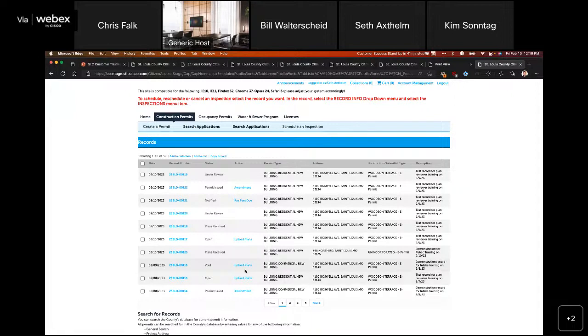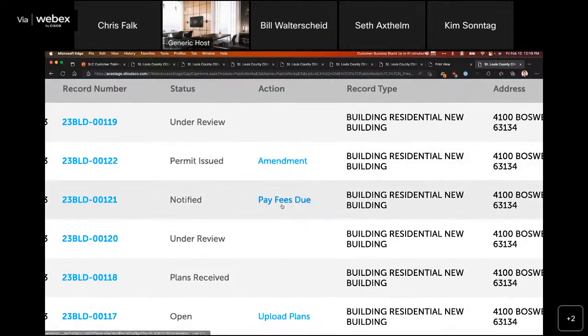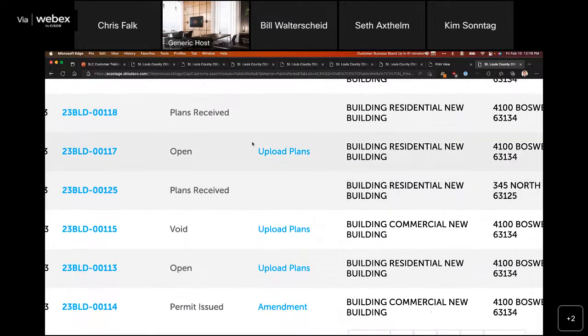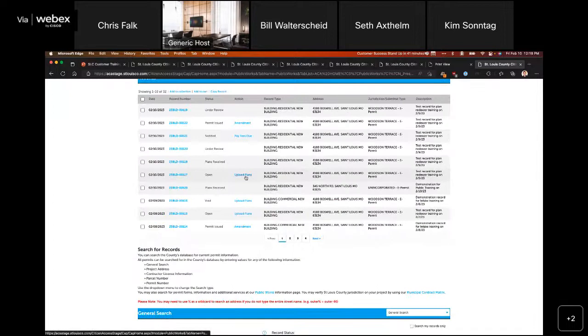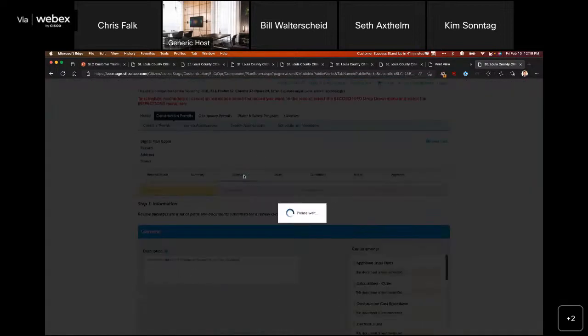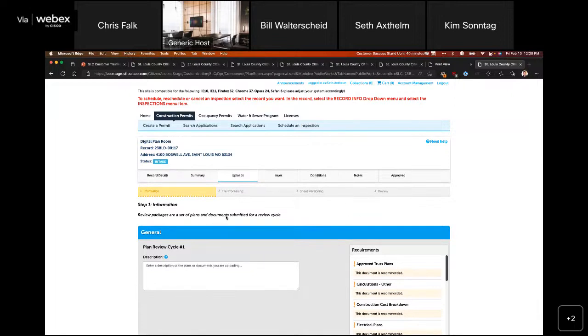Another way happens to be under the action column, right? We've seen amendment, pay fees due, resume application. There's now a new action called upload plans. So if your application happens to be in a state where we're looking for you to upload documents, so that might be after you've submitted your application, if you haven't submitted your documents yet. It could also be while your application's in a status of revisions requested, meaning the cycle has completed and we've opened the portal back up for you to be able to upload. We've got the upload documents right here. If I click on that, that will take me right back in to the digital plan room. So that's one way I can get in there.